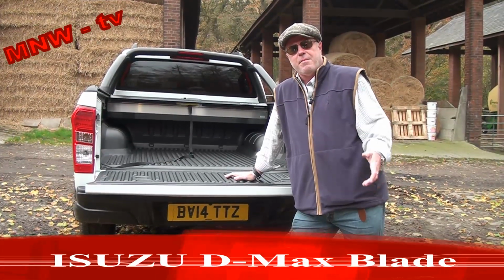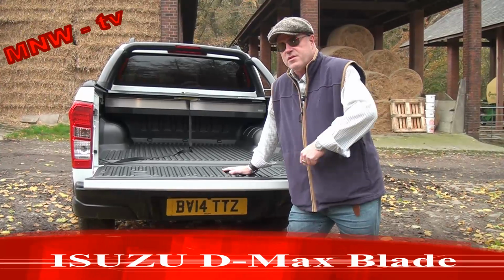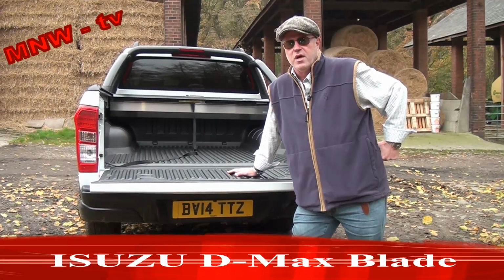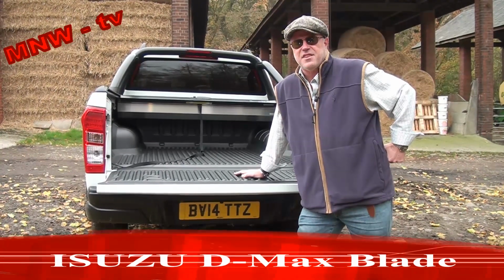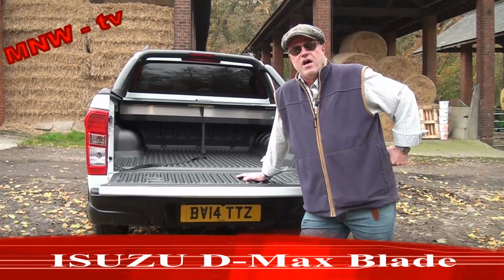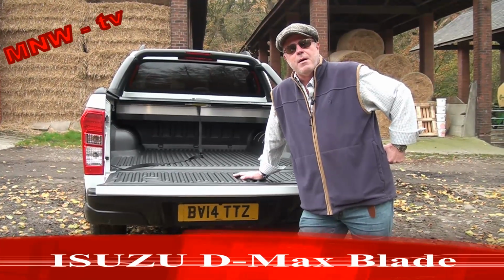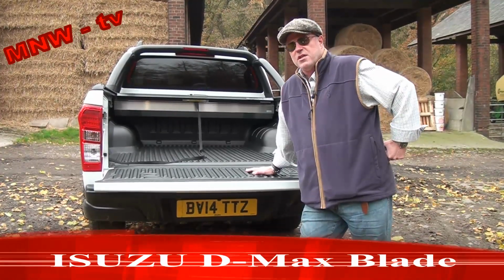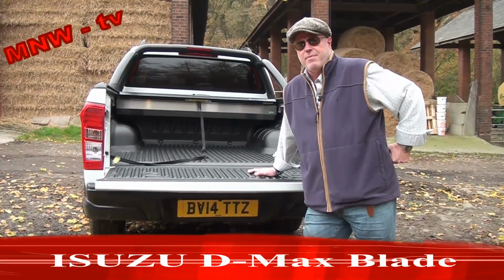Payload wise, the manual 6-speed, this one in particular, has a 1063kg payload. The automatic is slightly less, at 1058. The other benefit is both of them can have a 3500kg maximum towing capacity. The beauty of this is it's one of the biggest and squarest cargo beds in the business.